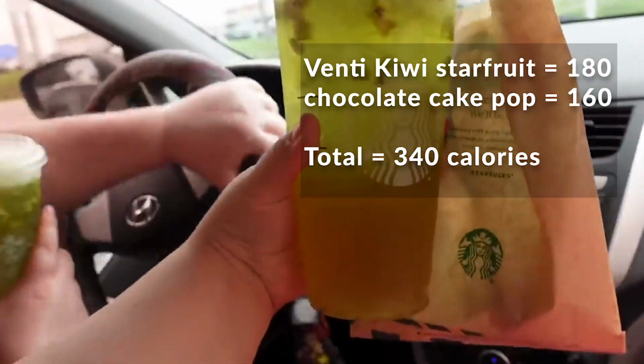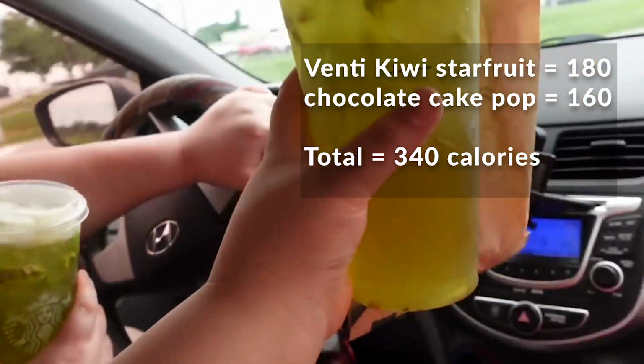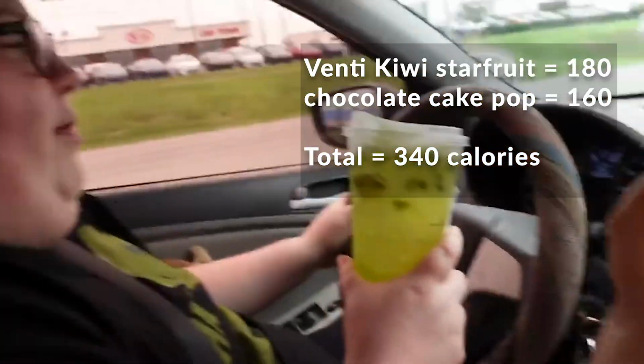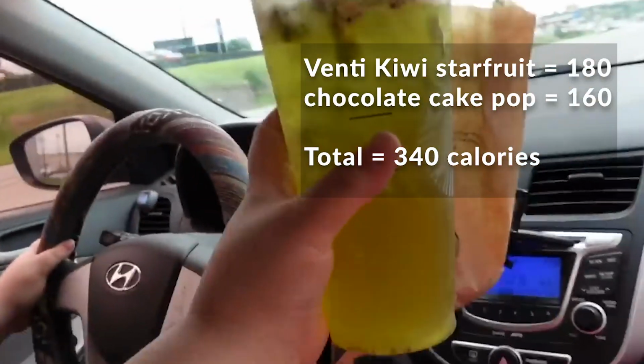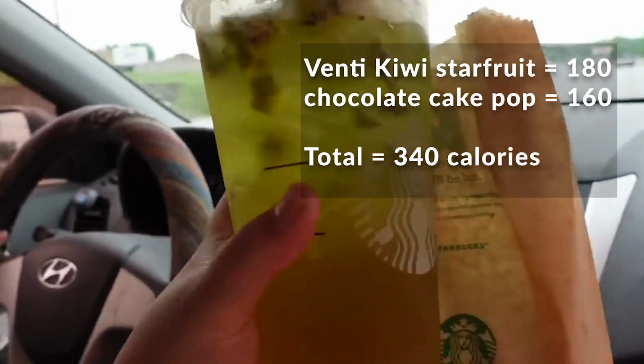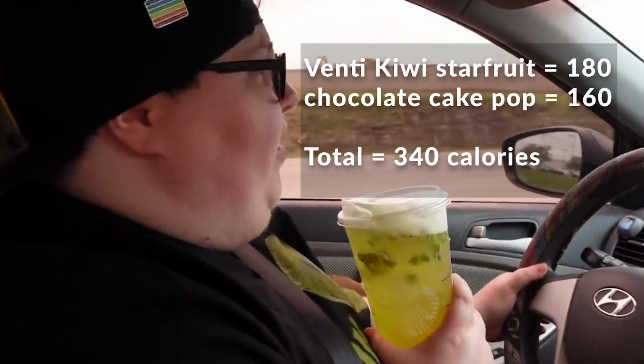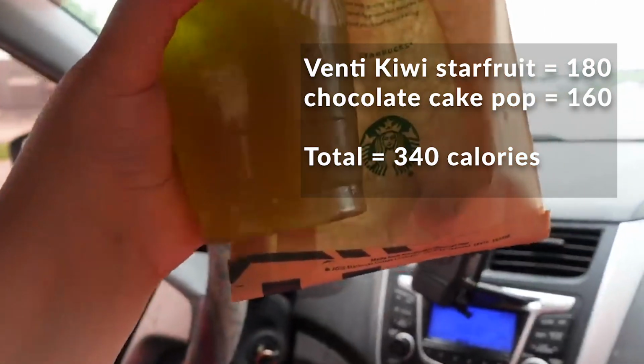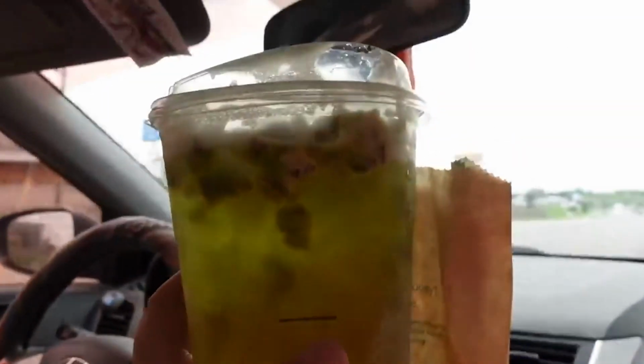Here it is. I will say the appearance is not cute because I don't like those things on the inside. It looks like pickles. It looks like mold. It's not though. It's a little kiwi thingies. What do you think? It's good though. Yeah, I tried it. I like it. It's delish. And we both got a cake pop because I've never had one before from Starbucks.